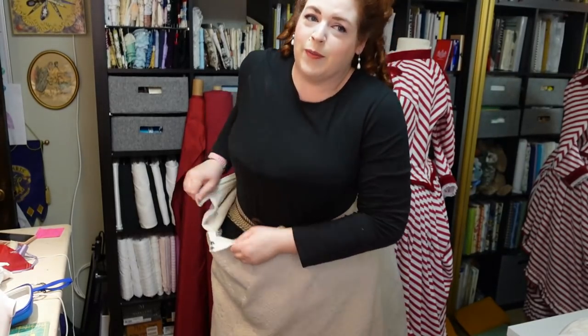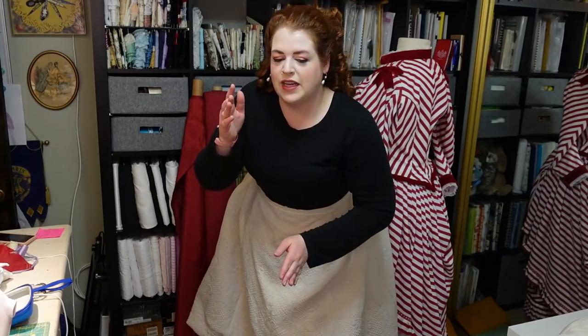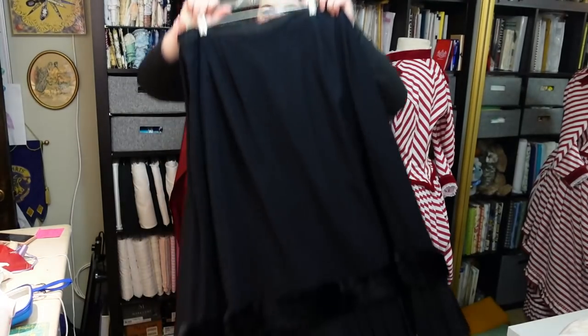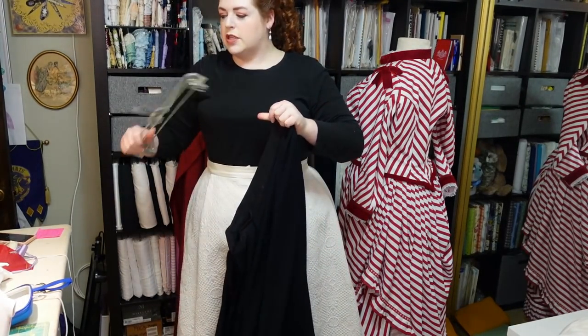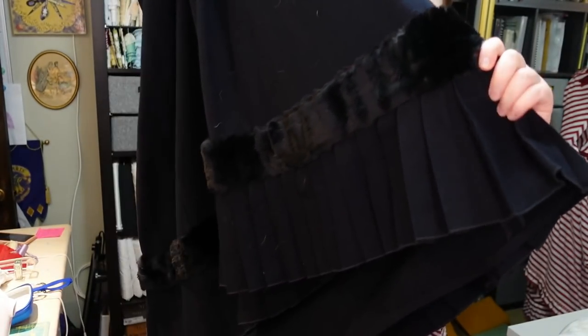I'm already getting warm. Okay, so there is my quilted petty. I know this is really bad and I should have done this vertically because I can't get far enough away from this camera, but this is a vlog, so. Next up is my skirt. It is a shorter skirt made out of wool, and it has fur trim and pleats on the bottom.